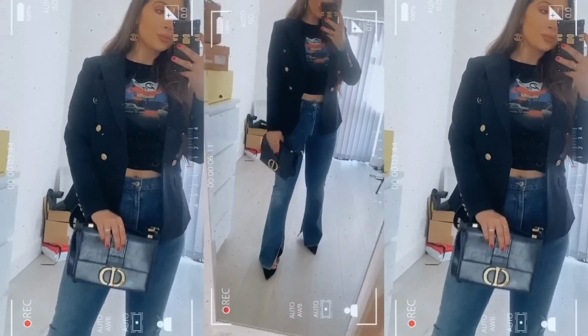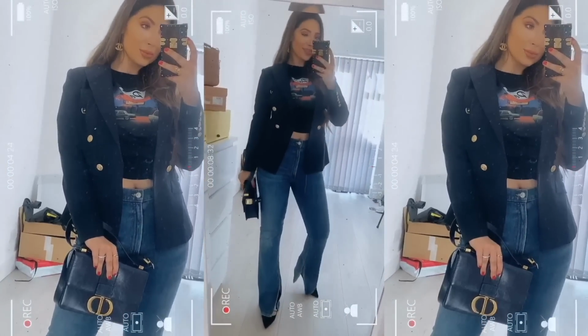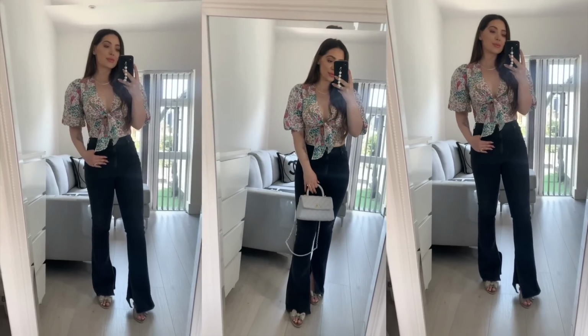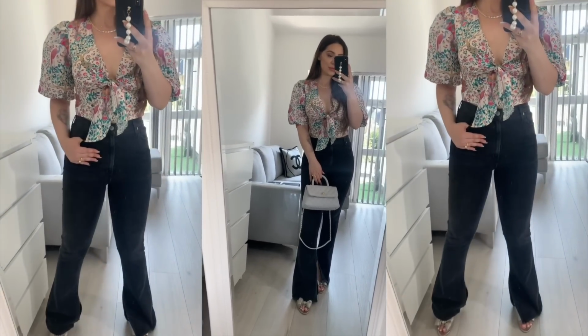They are so flattering on. I really love the blue pair of jeans. However, I did want to add a darker wash, so I have two of them. These are more like an autumn wintry pair. I will definitely wear the blue ones more now in the spring and summer, but I definitely wanted to add another pair. These were on sale. These I found on sale and I had to grab them because they were, I think, 30 or 40% off.